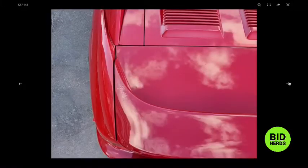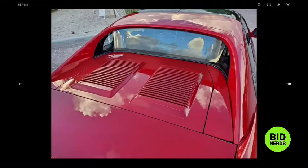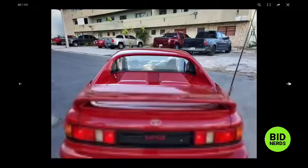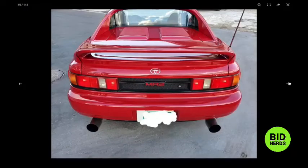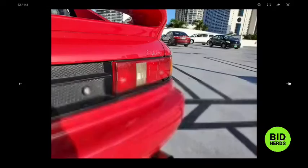Somehow they built a million of these things, and yet you never see them on the road. You never see them in the want ads. At least in my experience, I don't run into this car very often. And now I think we're covering our second or third one in just a few months we've been doing this. That being said, the car looks pretty clean for the miles.